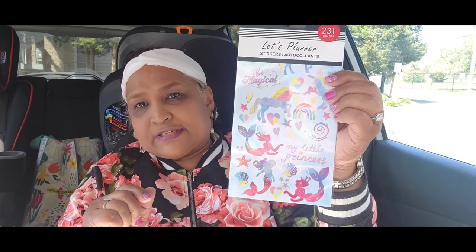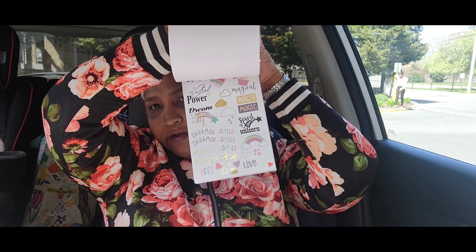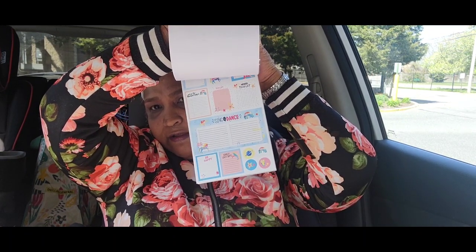Then the other one I got is this one with 231 stickers. And this one says, My Little Princess, Be Magical. Having a glare with the plastic. And this one is really pretty too. Look at that. Really, really gorgeous inside.